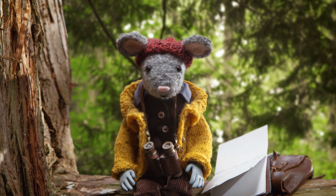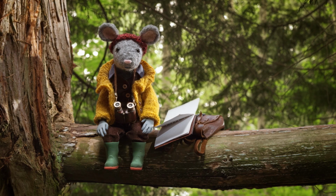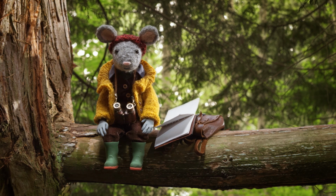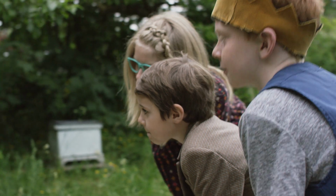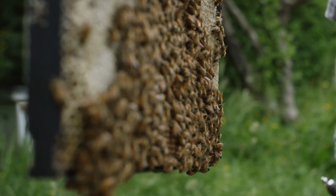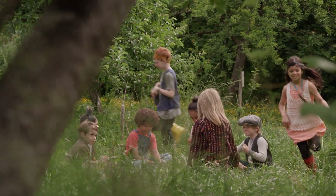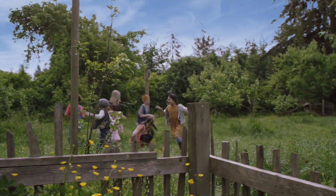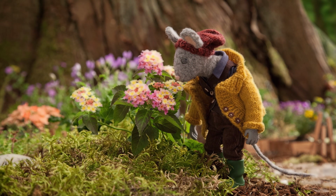Beautiful. Now let's pause and have a mindful moment. Did you know bees not only make honey, they help plants, fruit, and flowers grow? We can be thankful and show our gratitude by respecting their habitat so they can be busy bees. Who makes the flowers grow?